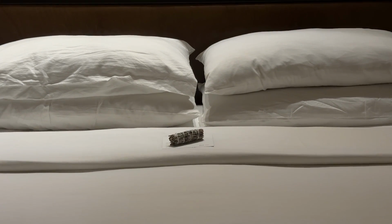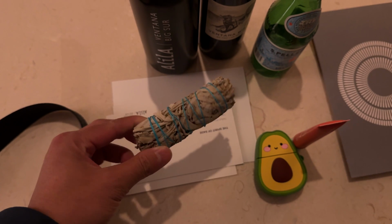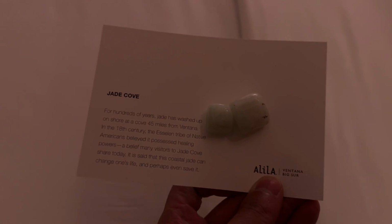We took the hotel buggy or shuttle back to our room, and getting back to the room, housekeeping already did Turndown Service. Instead of leaving chocolates on the bed, they left a sage bunch with an explainer, and on the second night it was 2 jade stones. I've heard of other people receiving feathers as well, so Turndown Service is a little different at the Alila.